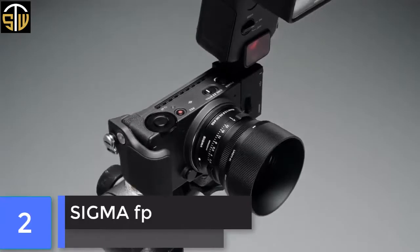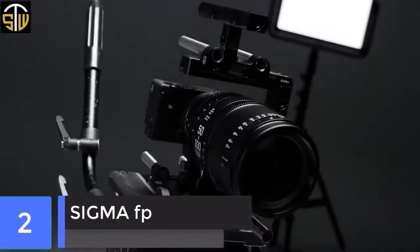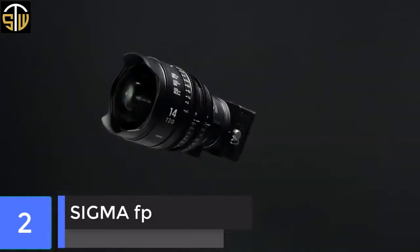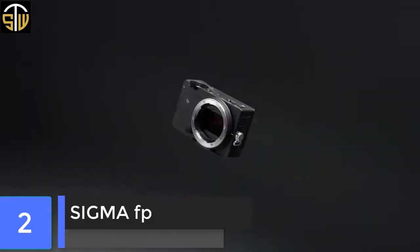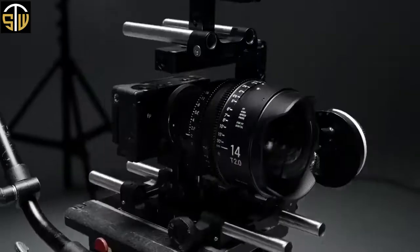Sigma FP. The main selling point of the Sigma FP is its impressive quality to size ratio. It offers a full frame sensor with raw video output in a body that can fit in a pocket. Despite the small size, it has a smartly designed exterior that is fully weather sealed.